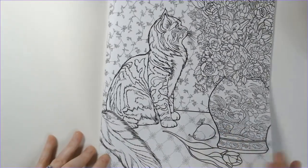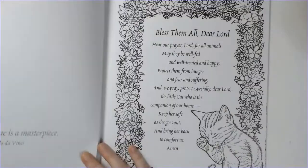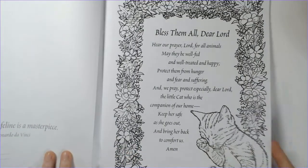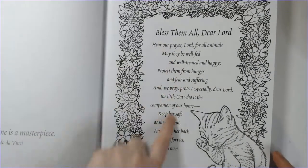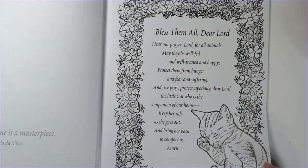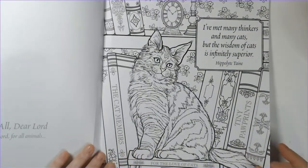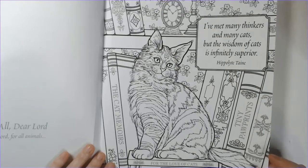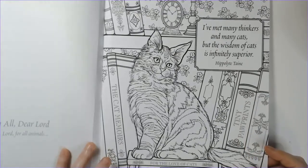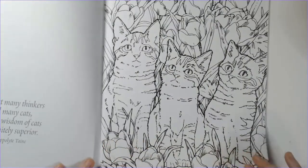It does start off straight into the pictures, and the art in this book is really nice. A lot of them have quotes. Like this one actually has a little prayer for animals. A lot of these have quotes. If you like quotes a lot, you'll like this a lot. I just think they're drawn really well. Tiny paw prints, For the Love of Cats, cattails, the cat memories. They're just really pretty pictures.